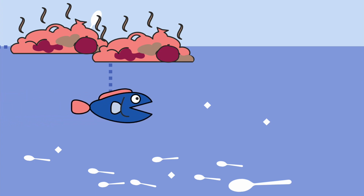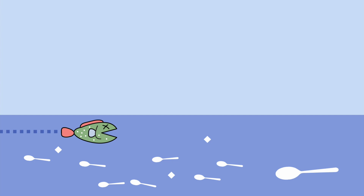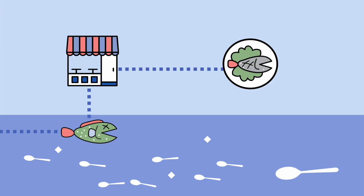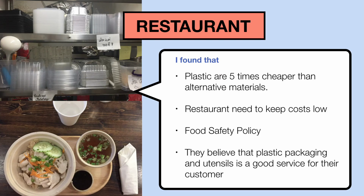Also, our marine animals eat it and become poisoned. Moreover, according to the Ocean Conservancy's data, plastic cutlery is one of the deadliest types of trash in the oceans. And it doesn't only affect marine animals, it also returns to our food chain and threatens human health. I ask myself, how might we reduce single-use plastic involved in food consumption?